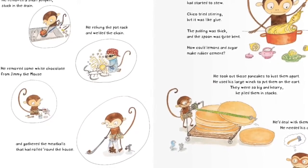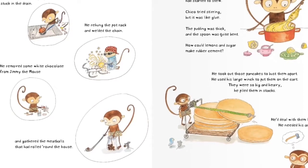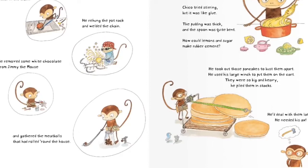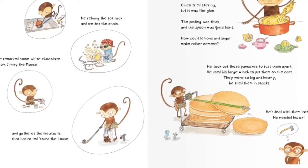He took out those pancakes to bust them apart. He used his large winch to put them on the cart. They were so big and heavy, he piled them in stacks. He'd deal with them later. He needed his axe.